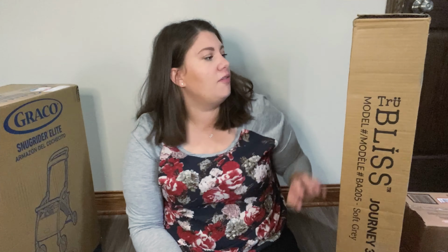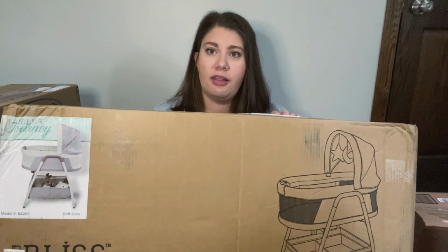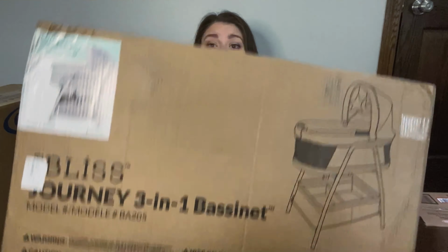And then we also have a double stroller that I also bought used, and I will link both of those below if you're curious. It is a Britax double. So we will be using the double stroller for my 2-year-old and my now newborn baby when he is here. I did want to have a double stroller, but like I said, with strollers and stuff, if you can find them used, do it.